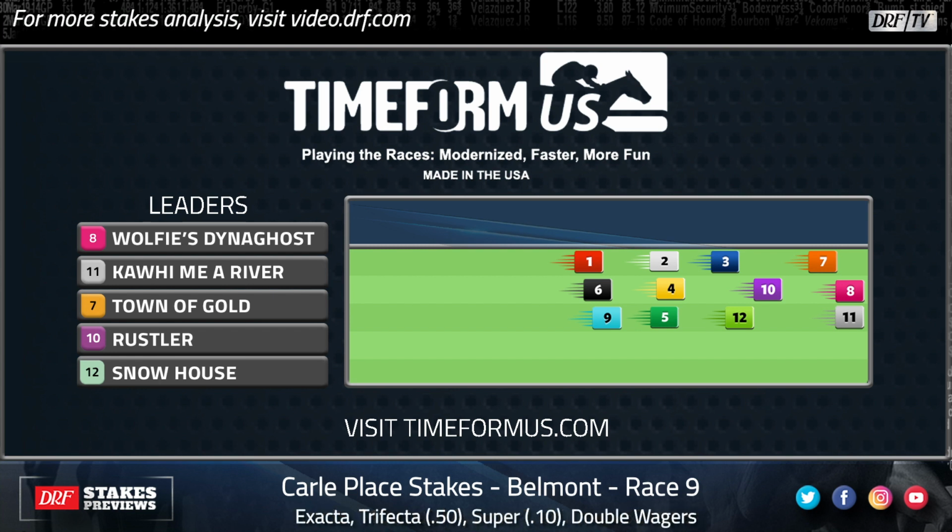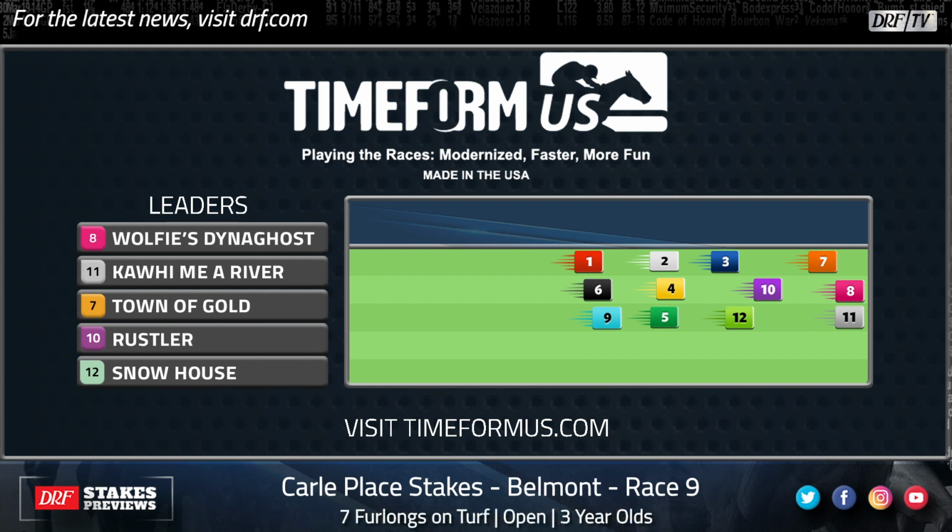He is more than ready. The dam didn't win on the turf, but her figures held up. She was 0 for 3 on grass, but she ran her race on that surface, and she was a winner on both dirt and synthetic. So it's kind of a versatile pedigree. I do think he's a talented horse. I do like him sprinting. I don't want a short price on him.